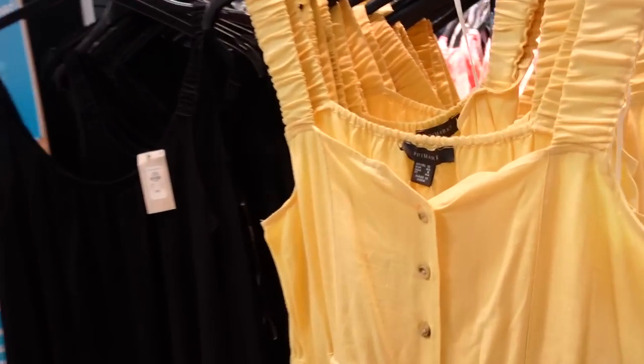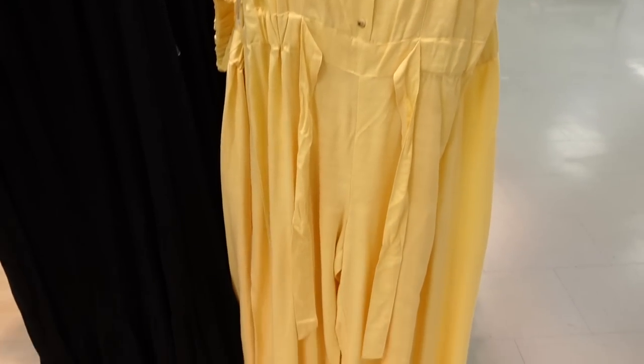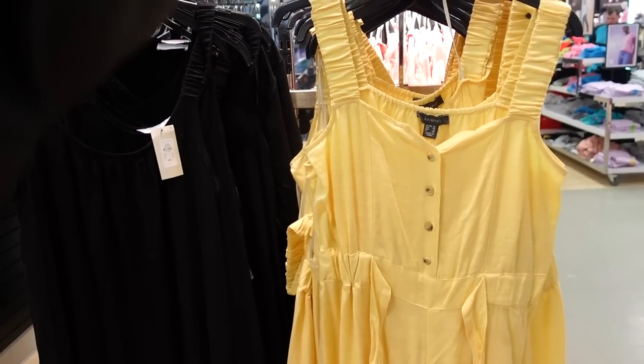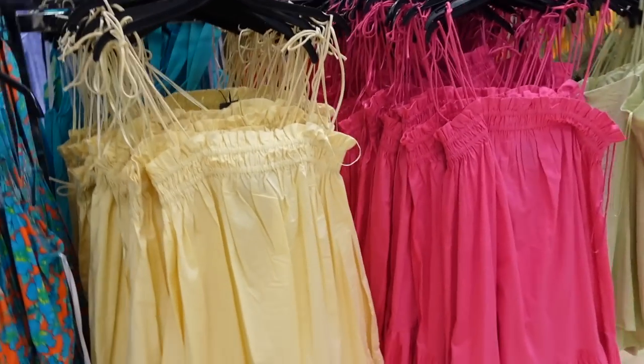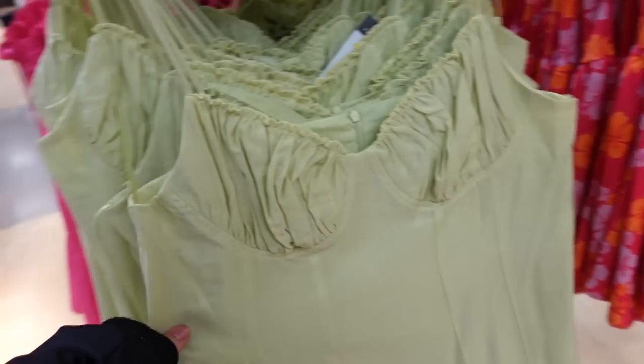Oh my goodness. This yellow lemon jumpsuit is so nice with some brown sandals, a gorgeous straw hat. How gorgeous is that? How much is that? That is stunning. £15. Look at that. It's beautiful. Right, we're going over to these dresses. These are really popular, these dresses. Oh, what's this one? Oh, that's nice.